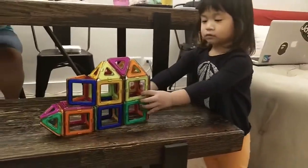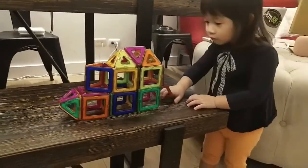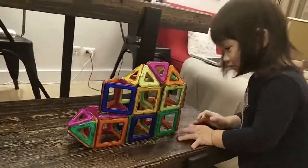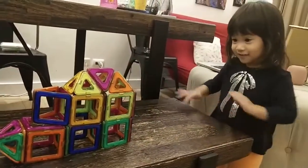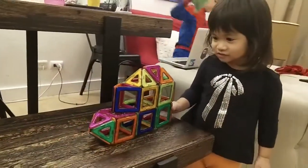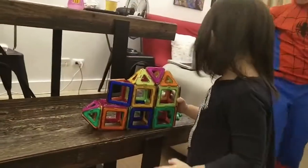It's broken. Choo choo, chugga chugga chugga chugga choo choo. Choo choo. That's a cool train, Zuli. Yes. Do you like it? Yes. Choo-choo. Chugga chugga chugga choo choo.